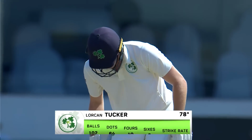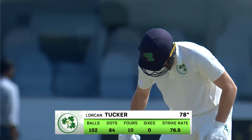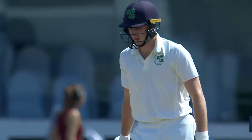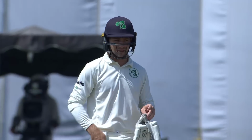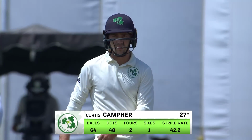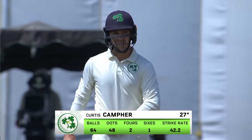Lorcan Tucker, 78 not out, and with those runs he's now become the highest aggregate run scorer for Ireland in Test matches with 274, just going ahead of Andy Balbirnie and Kevin O'Brien. And Curtis Campher, 27 not out, he's played his part.